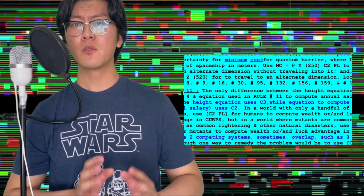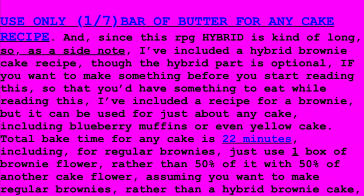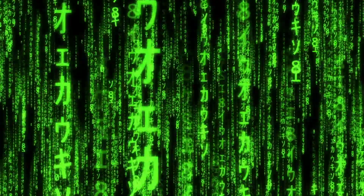I'm going to bet if you can manage to read through this entire rulebook and understand it, you could become like Neo in the Matrix. That's what I will do. I am going to follow the author's brownie recipe that he randomly dropped in the middle of the rulebook. Maybe that is my first step to taking the red pill and unlocking the secrets of the Matrix.